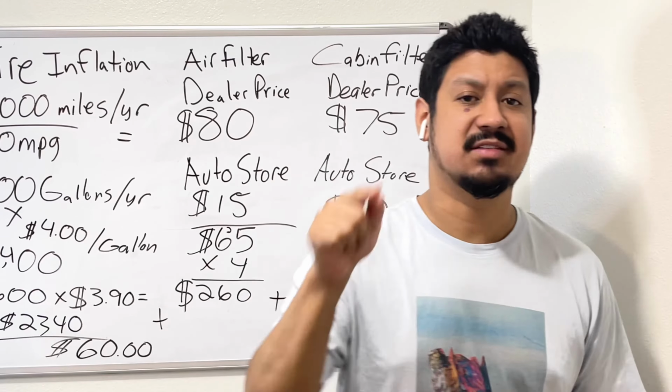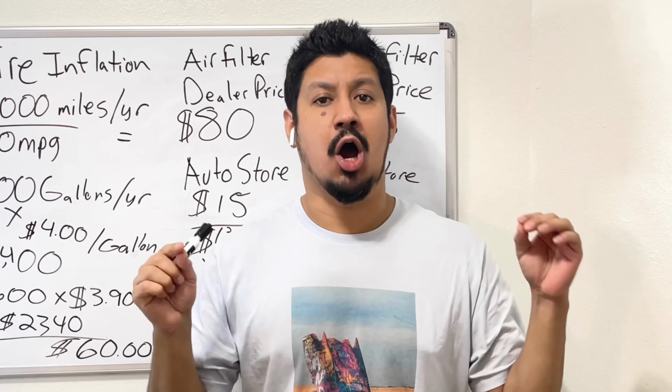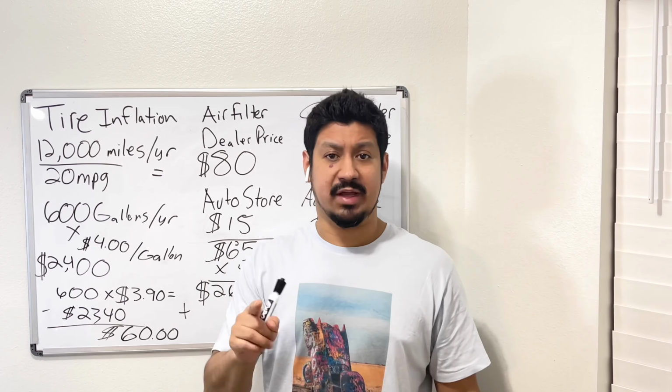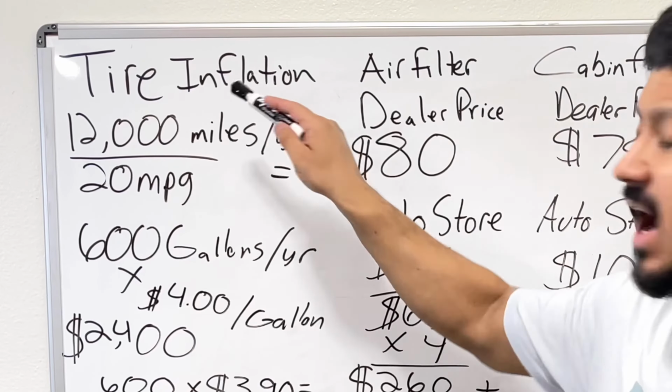about 3 ways to save you money on your auto maintenance every year. Let's get started with the first way to save money, and that is tire inflation.